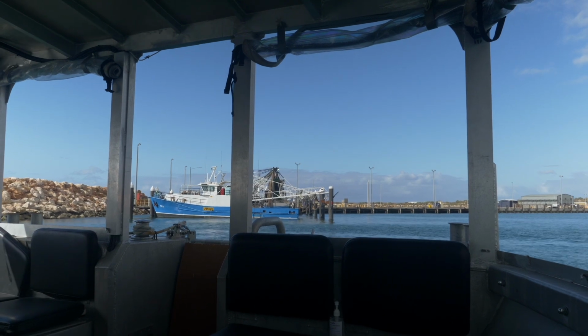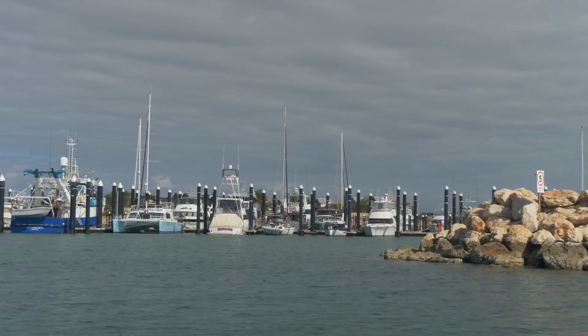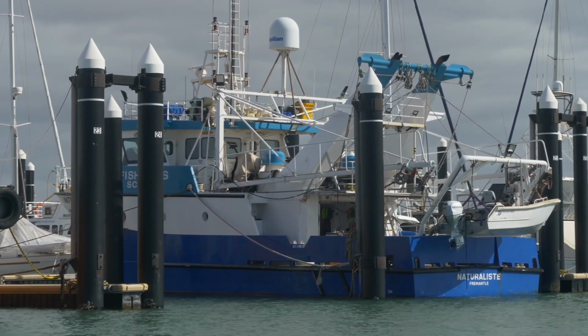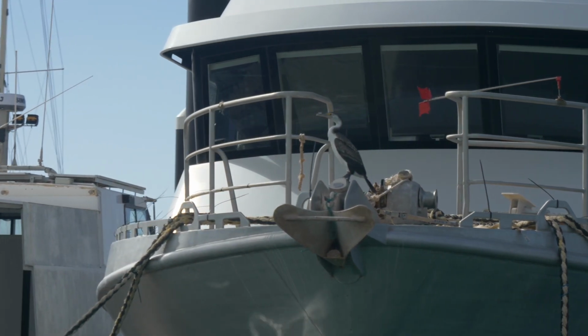The remote coastal fishing town of Exmouth is the next stop on day 22 of the circumnavigation. And as passengers and the explorers enter the marina, it is abundantly clear that fishing is a crucial industry for the local population of approximately 3,000 people.